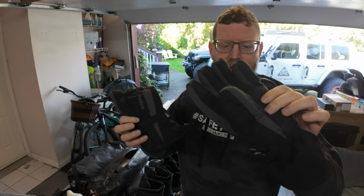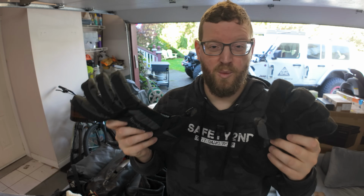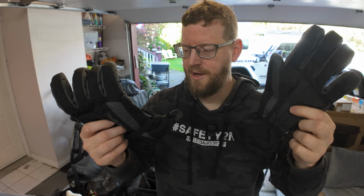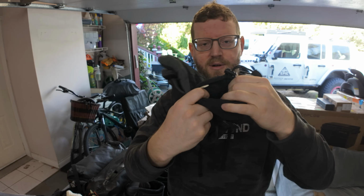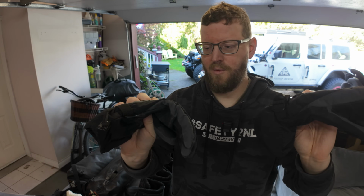And then I do bring a set of ski gloves. These are more for when I'm off-roading and I'm out in the snow and maybe moving traction boards around and running winch lines. These are thin slate interiors. They're nice and fuzzy and warm. You can cinch the cuffs down, and they're waterproof.